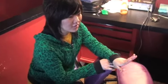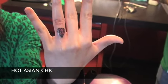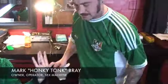Get your tattoo done. Let's see how... Look at that. Let me get a good shot. Let me get one up. There it is. Much better than what it was. The man right here, the owner of this fine establishment, rocked it out. Honky Tonk!